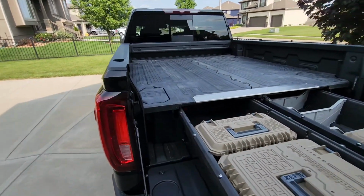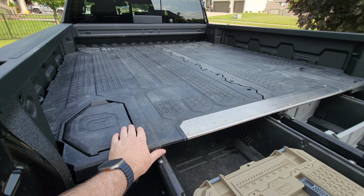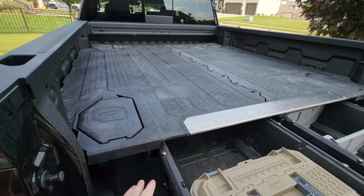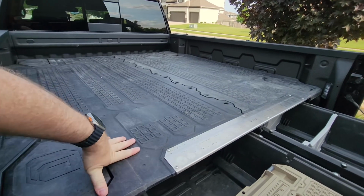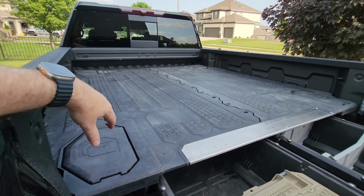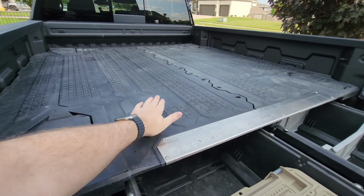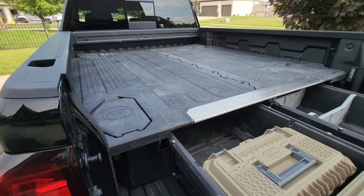This box is very sturdy. It has a 2,000 pound weight capacity, and you can drive a four-wheeler, an ATV up on here, lawnmowers, motorcycles, whatever you want to put on here, you can put on top. It will handle the weight, no problem.